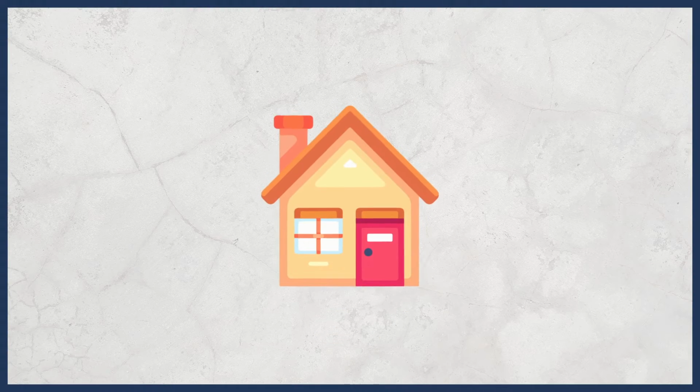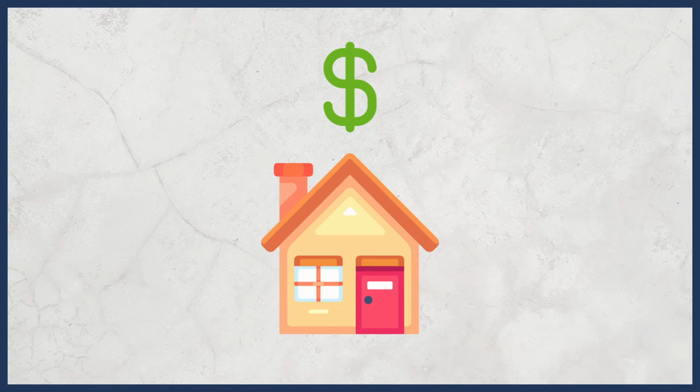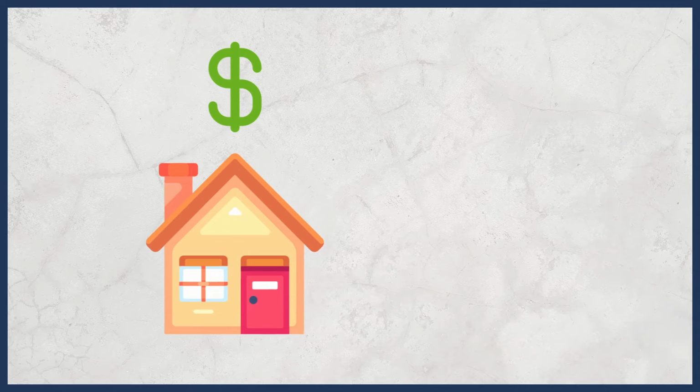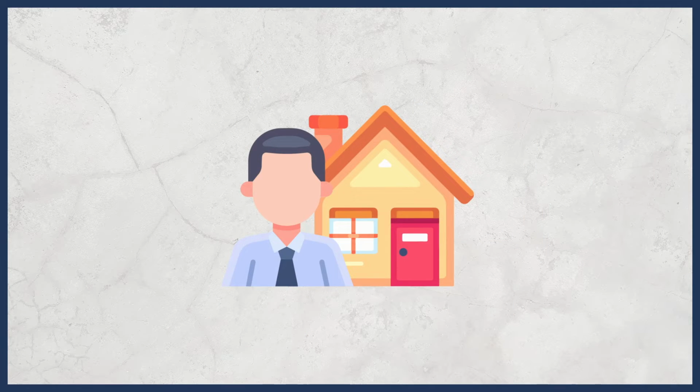Your first home is probably the biggest asset you have ever owned. And selling it might seem daunting, especially if you start thinking about capital gains tax. But if you live in the property, I have a solution for you.